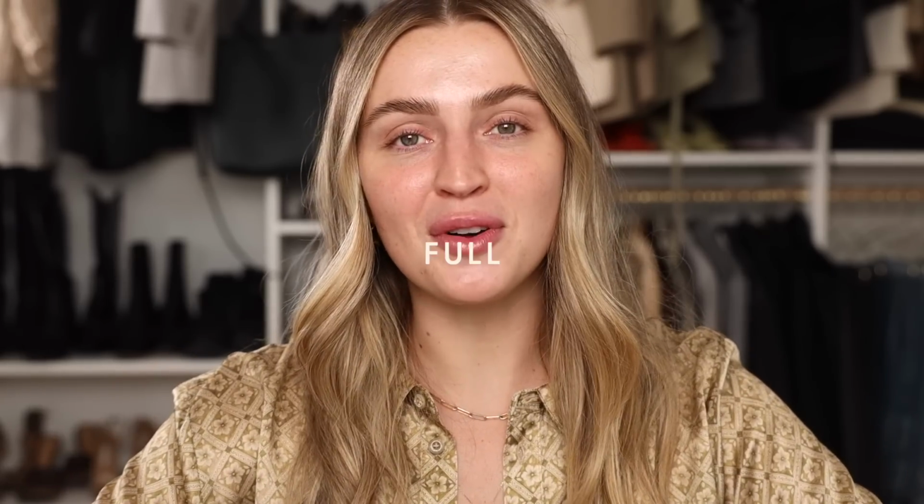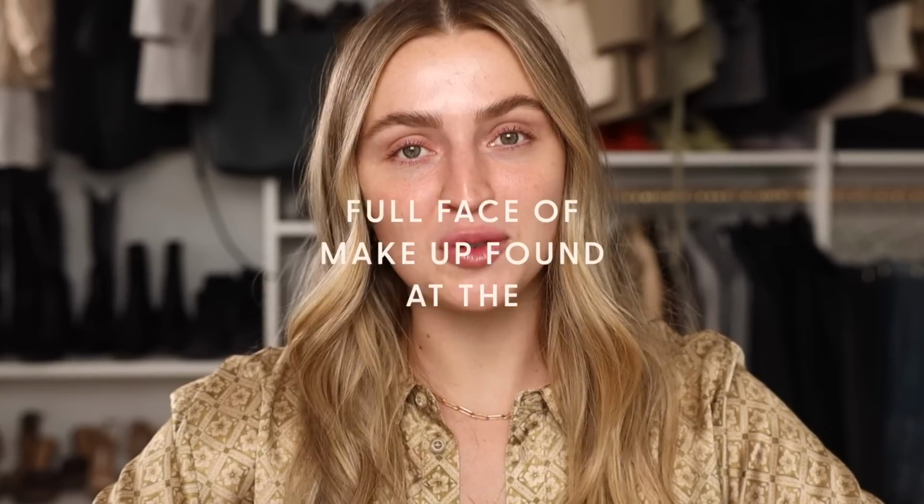Today we're going to be doing a full face of makeup found at the drugstore. I did a little perusing at the good old London Drugs the other day and wanted to pick up some things that I have not seen and/or have not tried. So, some new in the zoo at the drugstore, people. We're going to be doing a full face. Some things I've already had in my collection, but mostly it is what I think are new things.